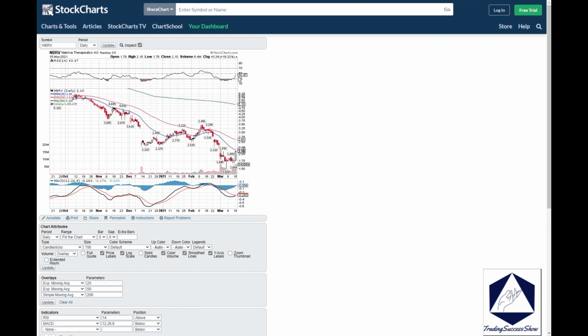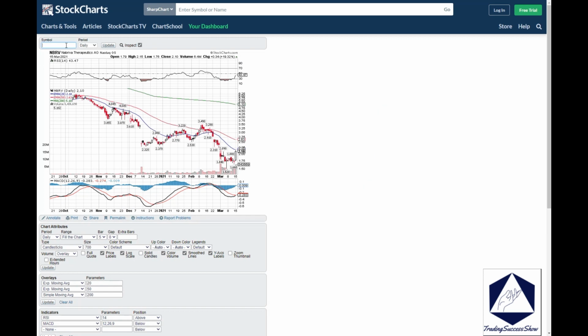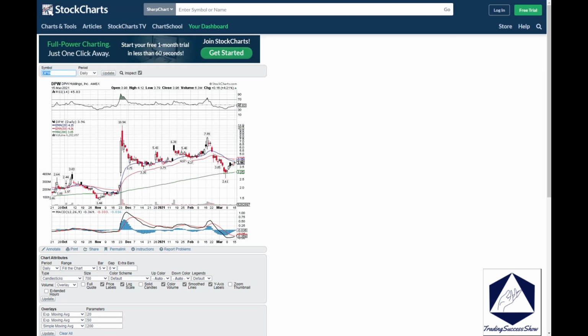MACD is coiling up, and our RSI is fantastic. It should be a really decent run up. It wouldn't be a small candle. It would be a very solid move for the day. So keep that on your radar. Next one is DPW. Right now we just need to reclaim that 20 and the 50, and we should be good. MACD is coiling up. RSI is decent.